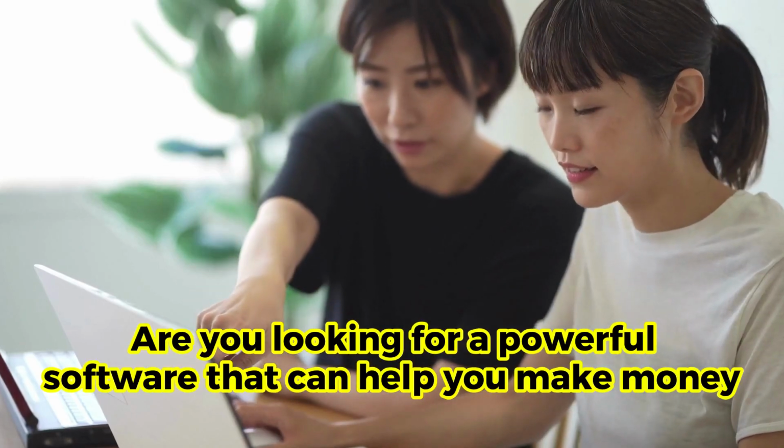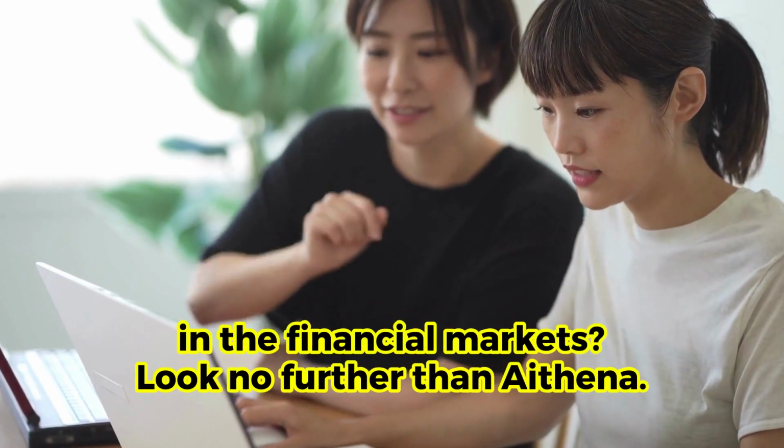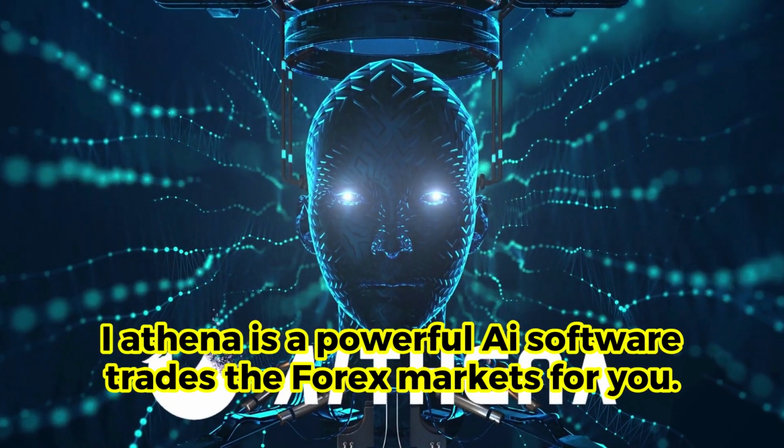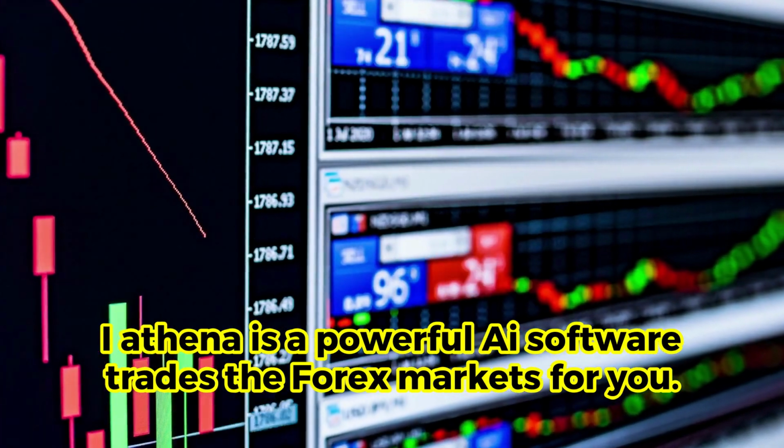Are you looking for a powerful software that can help you make money in the financial markets? Look no further than Aithena. Aithena is a powerful AI software that trades the forex markets for you.